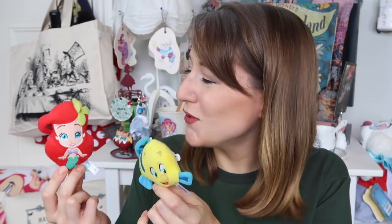In Tokyo Disneyland and in Shanghai too, they're really big at having these things which hang off your bag. I don't usually buy Ariel things, although I love Ariel.